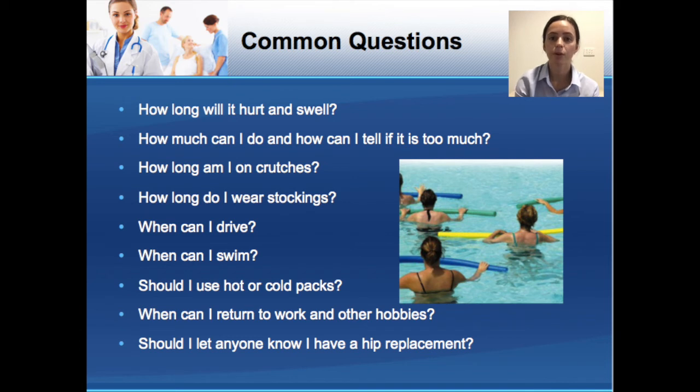If you do go to rehab though, they'll let you know when you can hop in the water. Should you use hot or cold packs? So use ice packs predominantly after your surgery. This is to help with the swelling and inflammation.